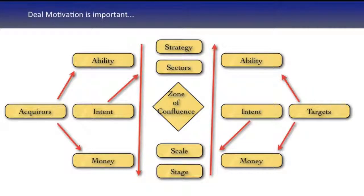Deal motivation is a very important category. On the left you have acquirers and on the right you have targets, and their motivations are very different, but they do end up in the middle in what I call the zone of confluence. Now, when you're working for one side or the other, you have to make sure that motivations exist on both sides.